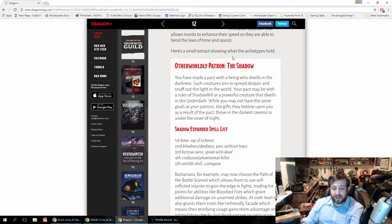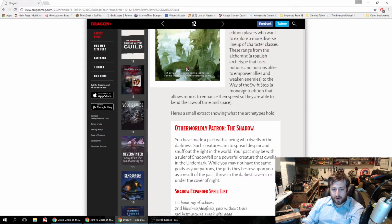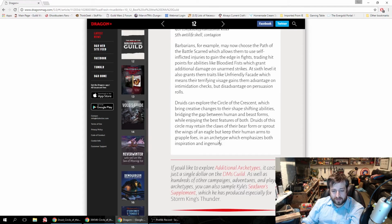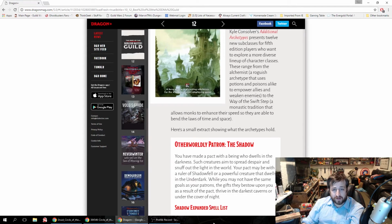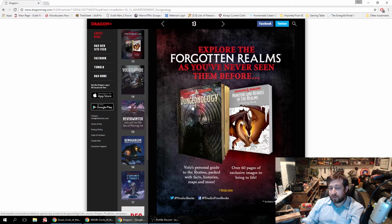This I do have. This is sort of Ravenloft-ish. All new themes. There's the Otherworldly Patron, the Shadow. And they kind of go into this information here. I believe these are both free to pick up, so you have to head over to the DMs Guild and check that out. But for them to highlight it in a Wizards of the Coast official thing, you know it's got to be worth it. Again, I plan to do reviews on both of these because I have both of these, the coloring book and the Dungeonology book, so be on the lookout for that.